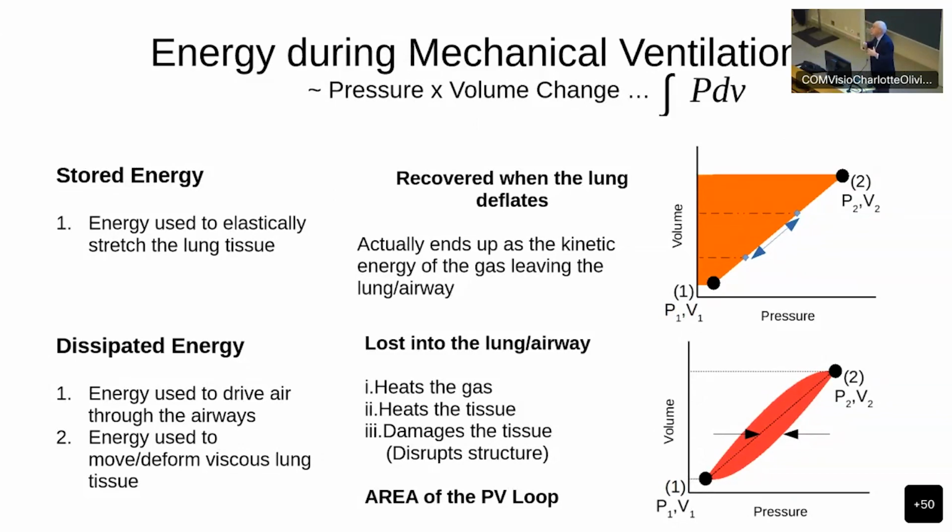If you move the chest, you need energy just to move the thing. And what that does is, when you pump the lung up, it doesn't go along this line here. It actually goes along this line here. And you can see that that line is displaced to the right from the first curve. And when you let the lung down, the energy that you need for the gas to get out of the lung comes down this line here.